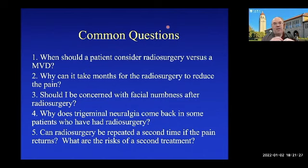And we've seen patients that have had pain for years and years and years get the radiation treatment, and within a few days are expressing dramatic improvement in pain. And at the neurologic level, the radiation would not have had a time to damage the nerve yet. So that's a little bit hard to explain.